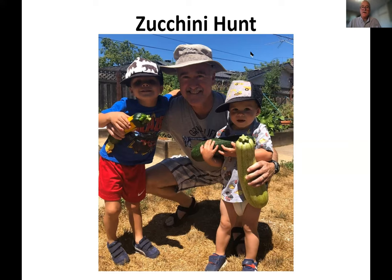The soil will dry out much faster in the heat of the summer than it will in the cool of the winter. So as you may have noticed, it rained in December. The soil is still pretty moist, even though it hasn't rained in January. But if this was July, the soil would be dried out and hard. So we have to provide water for our plants in the summer here in Santa Clara County.